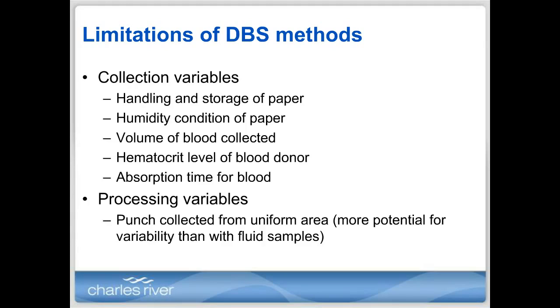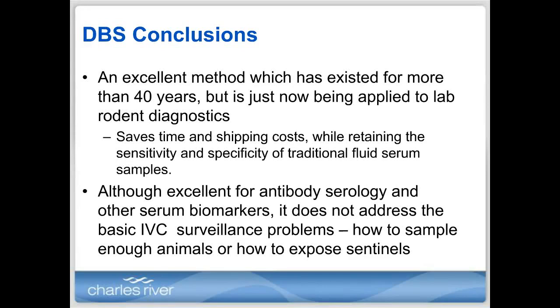You don't want to put too much or too little blood onto it. If there are extreme fluctuations in hematocrit, that could matter, so you have to let it dry. And then when we take the punches, a couple of punches from each circle, we like to select from some place where it looks like it's uniformly distributed and the blood isn't piled up into one area. So there's a little more potential for variability, but we are not finding a problem. So it's a great thing.